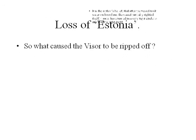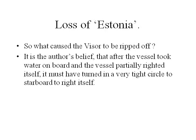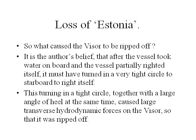So what caused the visor to be ripped off? It is my belief that after the vessel took water on board and the vessel partially righted itself, it must have turned in a very tight circle to starboard to right itself. This turning in the tight circle, together with a large angle of heel at the same time, caused large transverse hydrodynamic force on the visor so that it was ripped off.